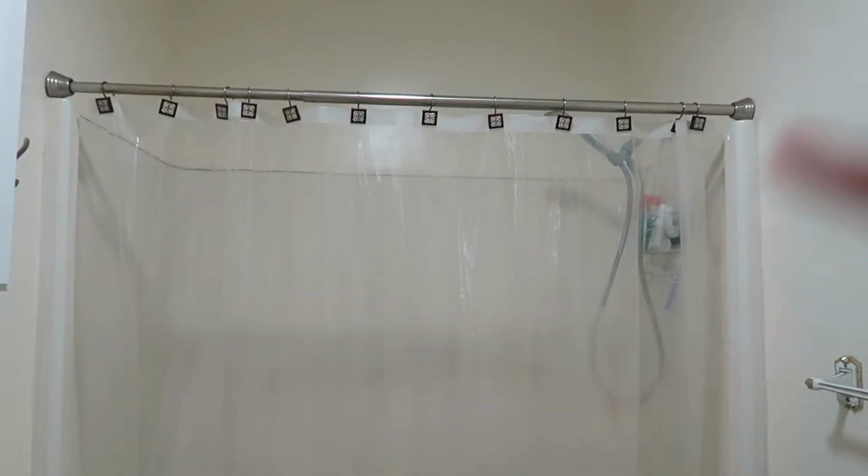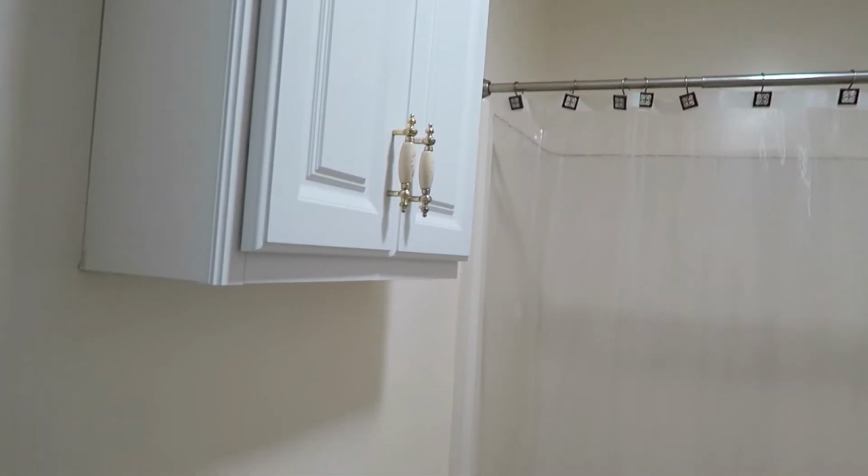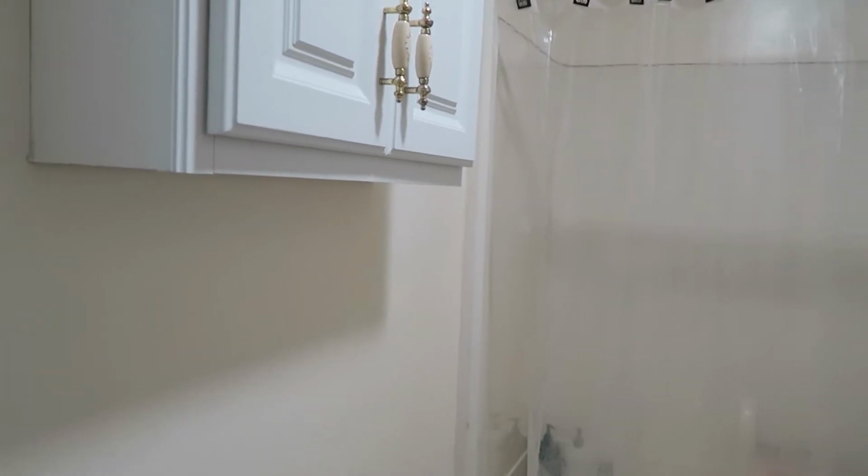I decided to go ahead and take the shower curtain down and wash it. I also took the rug that was hanging up there. It is also in the wash with that and a couple of the washcloths and a couple of the towels from this weekend, just to make a whole load.